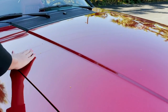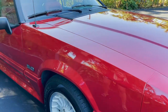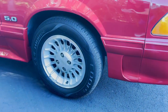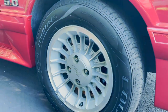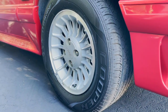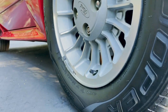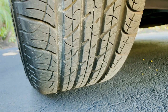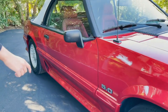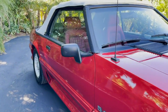You've got some pollen falling from the trees, but besides that, you can see this is all original paint in great condition. Here you have those classic GT wheels. These are the factory wheels. They have four lug nuts as opposed to five. That was pretty typical of 80s muscle cars, and I think they look really cool. They are Cooper tires, 255/50R15s, in great shape. I like how you have your 5.0 badging there, letting everyone know it's a 5 liter.